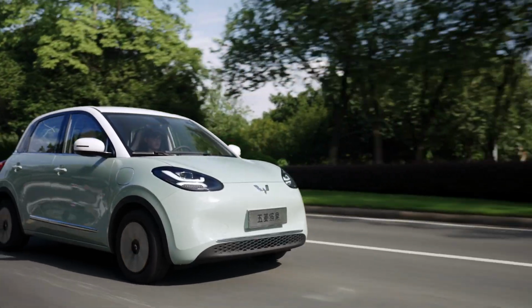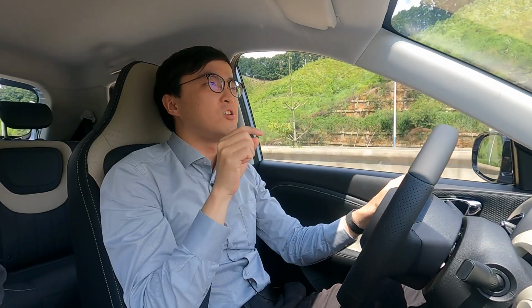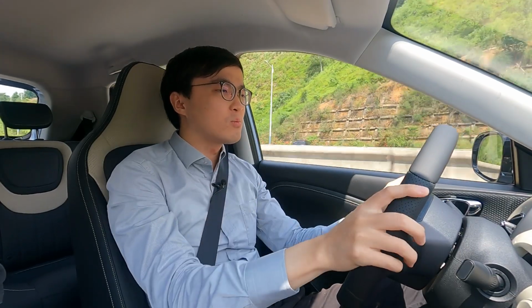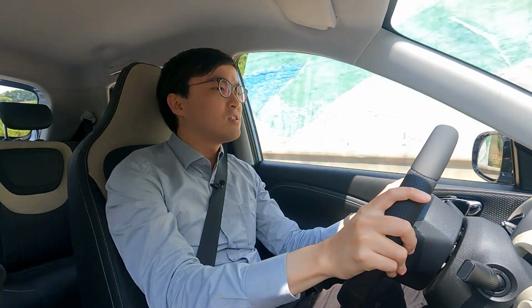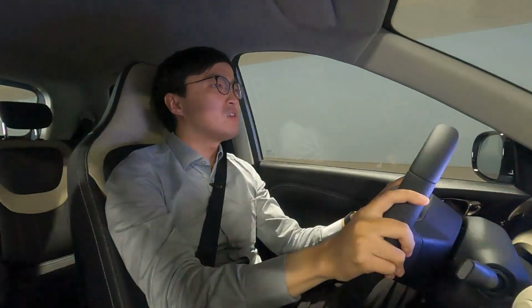Now we're on the highway, we're currently doing 80 kph. I'm gonna floor it to see just how slow this car is at high speed, okay? 3, 2, 1, go. That's 85, 90, 95, 100, 107, 110, 115, 120. It's still accelerating. That's 130.